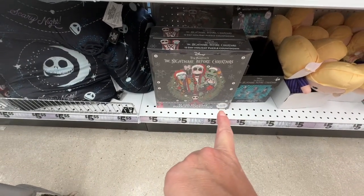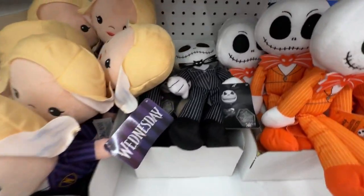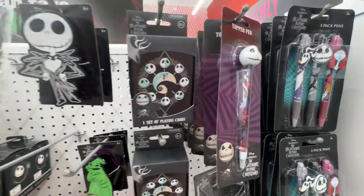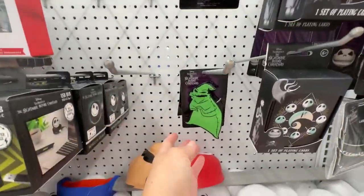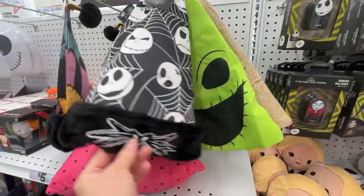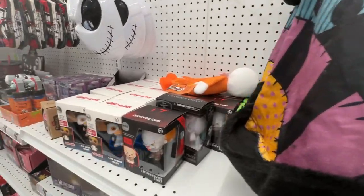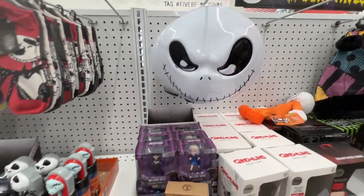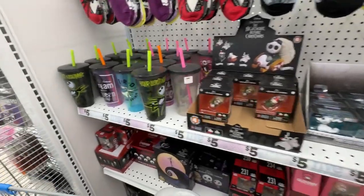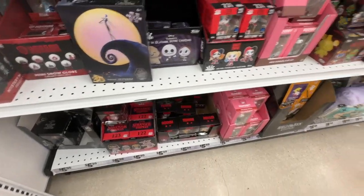It's a 12-day holiday puzzle countdown. Pillow. Jack Skellington stuffed animals. Some pens. This is a little hair clip. Charging. There's some hats. Here's a mask. You got some bubbles here, some socks, some little cups, Zero, some puzzles. Yeah, they have a lot of stuff in here.